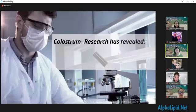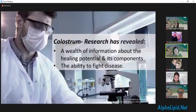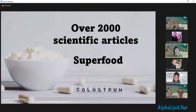So since then, there have been thousands of studies of colostrum conducted around the world, and all the research has revealed health information about its healing potential, its components, and also its ability to fight disease. There are more than 2,000 scientific articles published that document the safety and efficacy of using colostrum to treat a wide range of conditions.